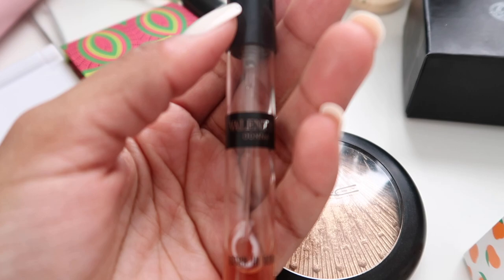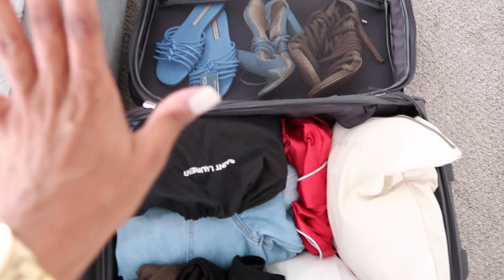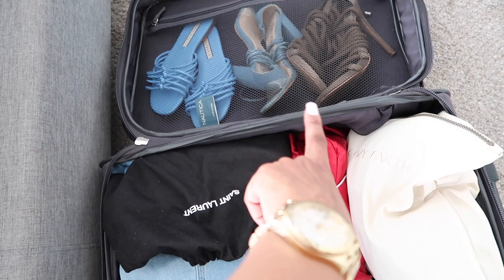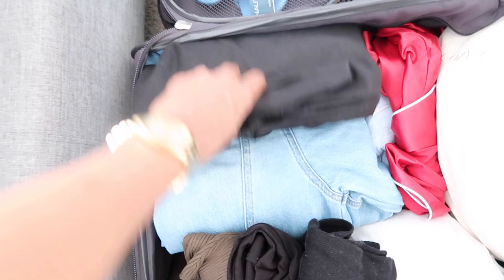So for perfumes, I'm literally just bringing two. I'm bringing the travel size of the Valentino, and then I'm going to bring my YSL Libre Incense. This is for nighttime when I want to go out. So I packed super light this trip. I tried to get shoes that were gonna match, that I could wear multiple times. So my army green shoes I'm wearing twice, denim shoes I can wear once or twice, and these flats I'm wearing twice. I have my YSL bag in here.